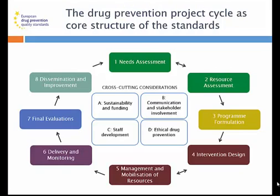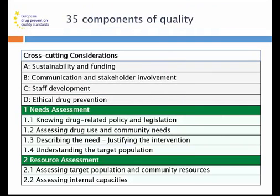The standards are structured at 3 levels of detail. The first level of detail is made up by the project cycle. The second level of detail is made up by components. There are 35 of them within the EDPQS. Under the cross-cutting considerations, there are the 4 components which I just mentioned to you. Under needs assessment, we also have 4 components.